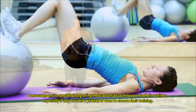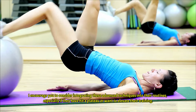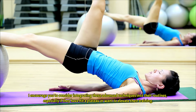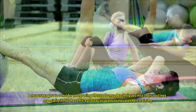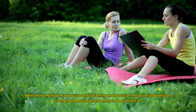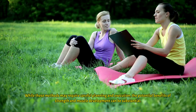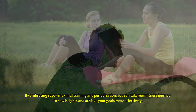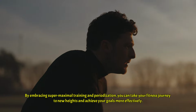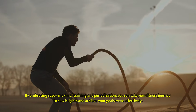I encourage you to consider integrating these advanced techniques into your routines, especially if you have hit a plateau or want to elevate your training. While these methods may require careful planning and execution, the potential benefits of strength and muscle development can be substantial. By embracing super maximal training and periodization, you can take your fitness journey to new heights and achieve your goals more effectively.